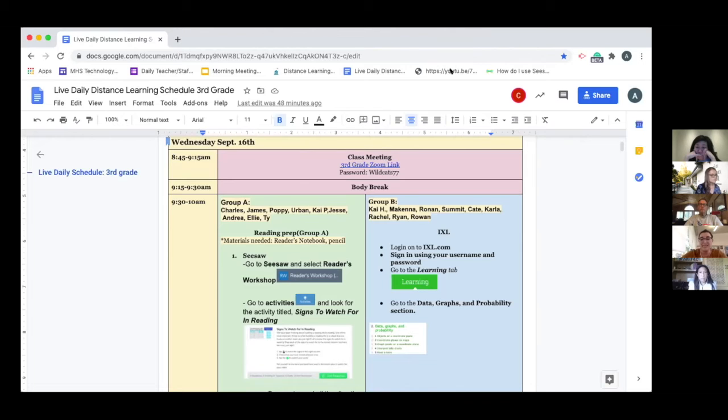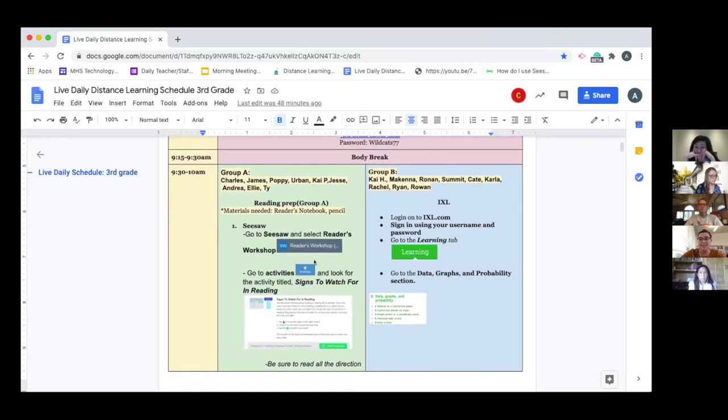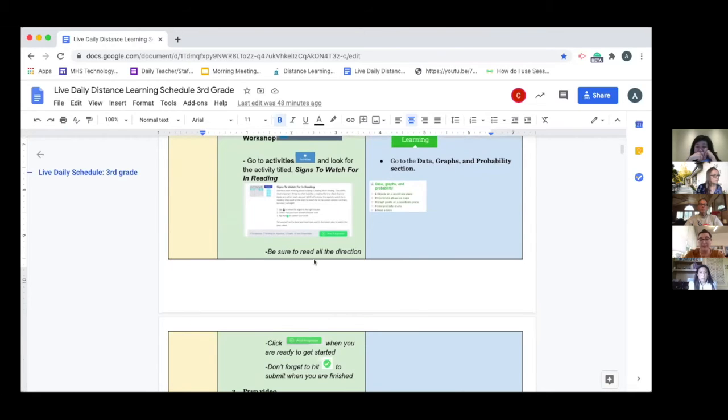So your students have class meeting, and then they have body break. And then again, the green is the track for group A, the blue is the track for group B. So again, as Kara was mentioning, it's super important that kids are following that schedule because we have videos that they watch before, and usually there's a to-do.